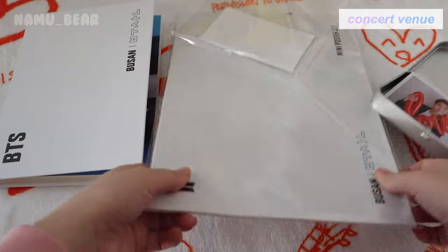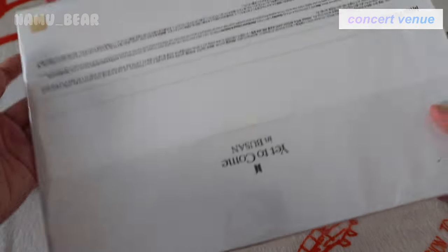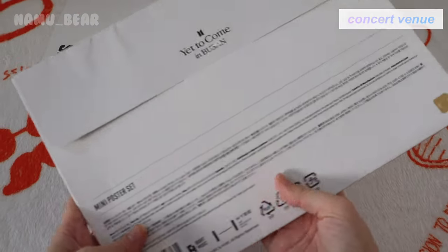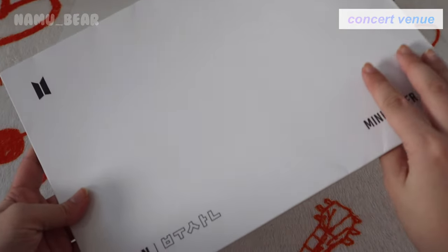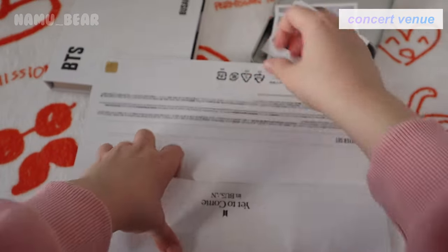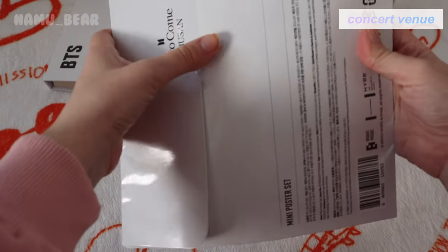And then the last thing from this is the mini poster set. So, no! I'm gonna have to open it like this again. I can't open these well to save my life. But this is what it looks like. It's a little beat up because it suffered through international shipping. Oh my gosh, I'm gonna break this.